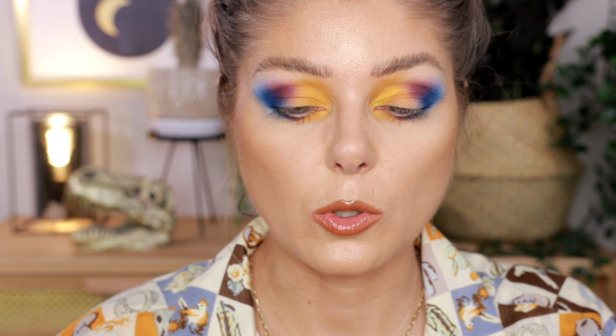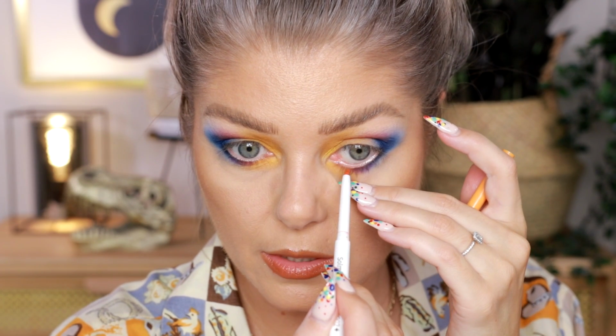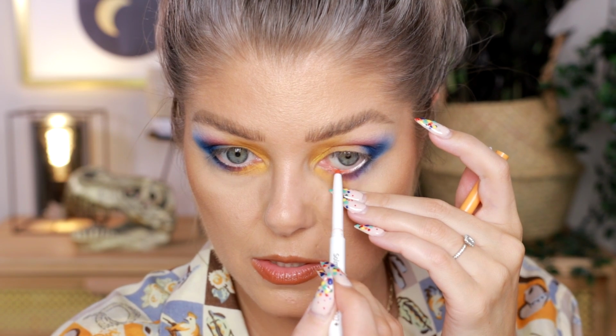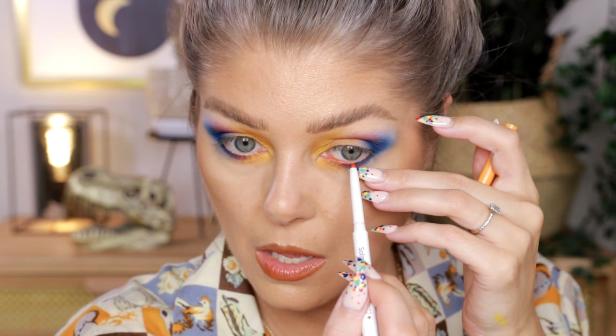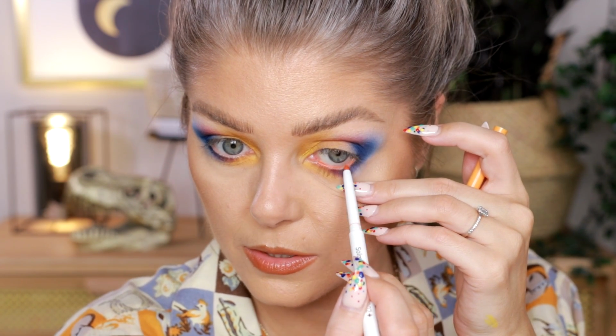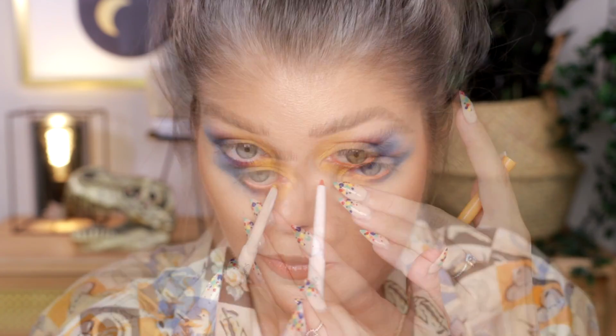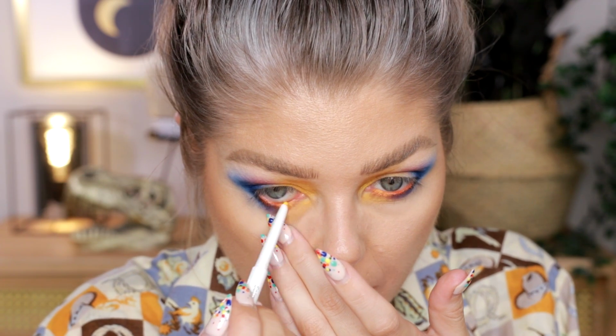Let me try them in the waterline instead, and I don't know if I'm gonna cut the crease. Oh, look at that. It's stunning in the waterline. Yeah, it could be that it's just not gonna stick on top of powder. Good to know. It doesn't stick on top of powder. I decided to mix in a little bit of the yellow in the beginning part here. I think that's working out really good.